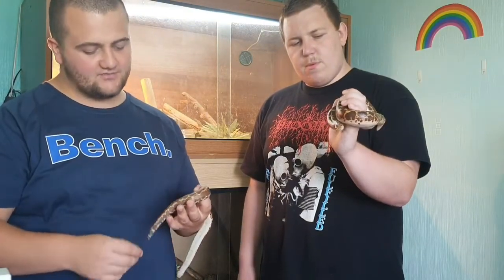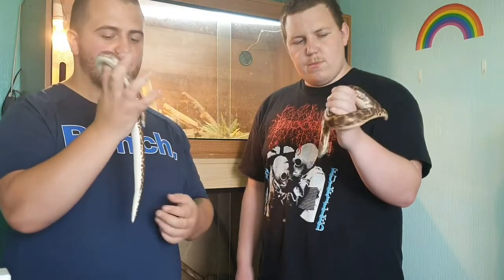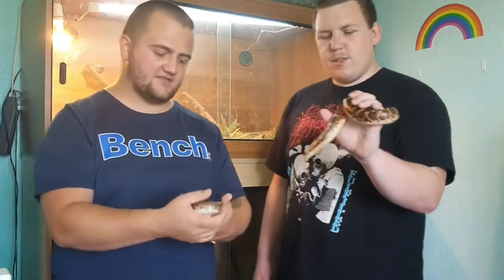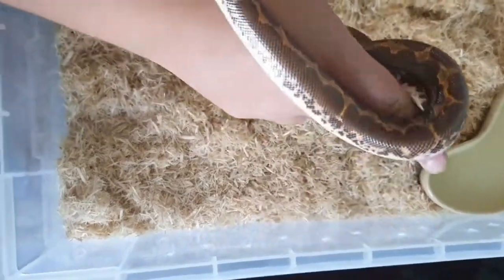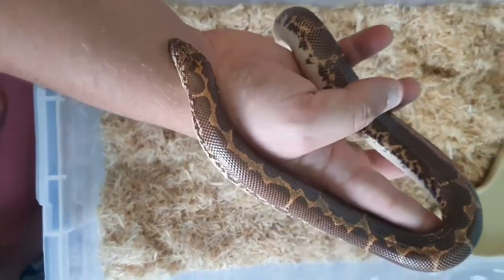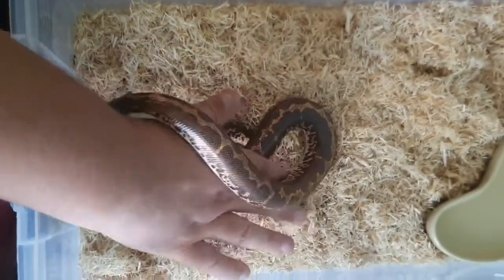But we've got something else to show you as well, guys. I know this is a video about canyon sand boas, but Jamie has actually just got 2 rough scale sand boas, so we'll get them out next. Right, so we'll put this male back in. You can see a nice, I think he's a striper. I know nothing about canyon sand boas, so let's just put him back in.